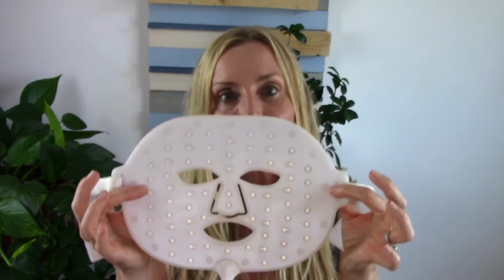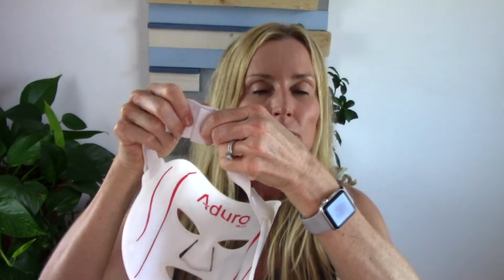Also, it is super light. It hardly weighs anything. It is very flexible. It comes with a strap that you then velcro behind your head. And so you can walk around. I literally walk around with this. I edit with it. I do the dishes with it. My husband is not too keen on me wearing this because it looks a bit scary. However, he has seen quite a few benefits, and I'll talk about that in a second.